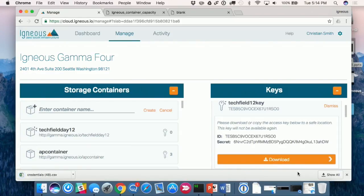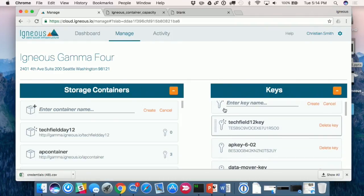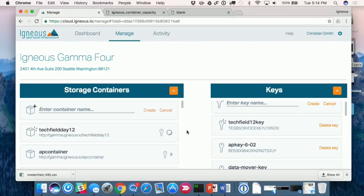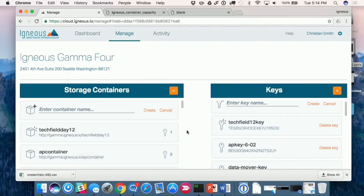I've got it. I could even say, you know what, I just want to copy it into my application directly, so I can copy it. As soon as I hit dismiss, that's it, it's gone. If for any reason this gets compromised, just create a new key and reassociate it then. And now I say, okay, I'm going to associate these two things together, just drag and drop. And again, you see that command to say, go tell the on-premise device that I want to associate this key with this container at this point.